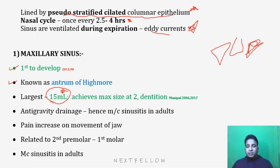This is a sinus where the ostium is at the upper end. So the drainage of the maxillary sinus is anti-gravity. The ciliary function needs to be perfectly fine so that the complete collection of the maxillary sinus can be drained out into the nasal cavity. This is the sinus having anti-gravity drainage because the ostium is at the level of the superior-medial wall. This is the reason it is the most common sinusitis in adults.